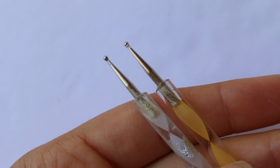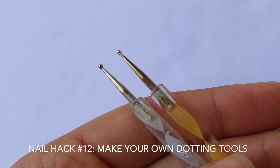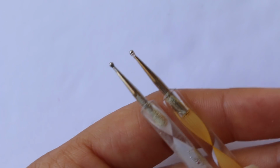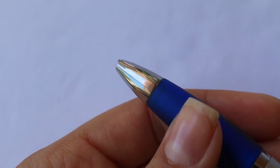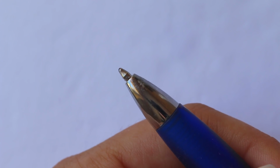Another really easy nail hack is if you don't have dotting tools like this, you can easily make your own. And you can do this at work, at home, at school if you need to. But here is how to make your own dotting tools. So my favorite way to do this is to just take an old pen, preferably a pen that doesn't work. The reason it's important that your pen doesn't work or doesn't have ink is because if you dip a pen with ink in it into polish and then put it on your nail, the ink might run and actually mix into the polish that you apply.